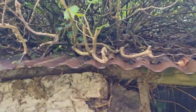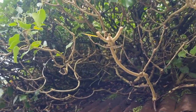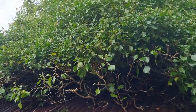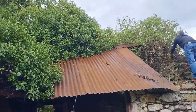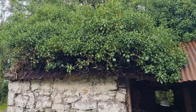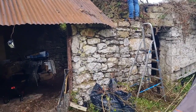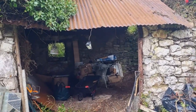There's nothing living in it, it just sits on top looking pretty but being destructive. That's been up there. Carry on raking in there.